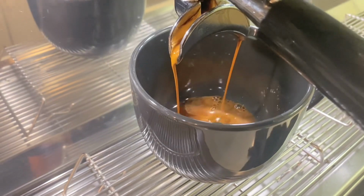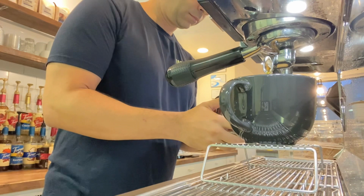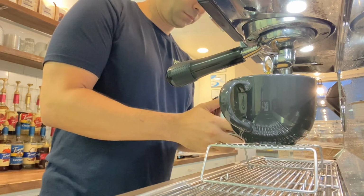We, of course, use our Ispirare Italian blend, which is designed specifically for lattes, a little bit sweeter, so it works well with a lot of the lattes, including that pumpkin flavor.